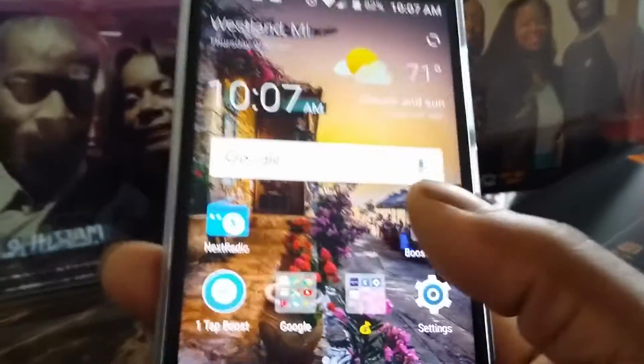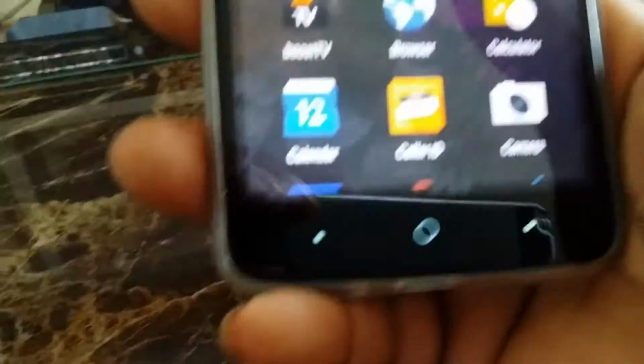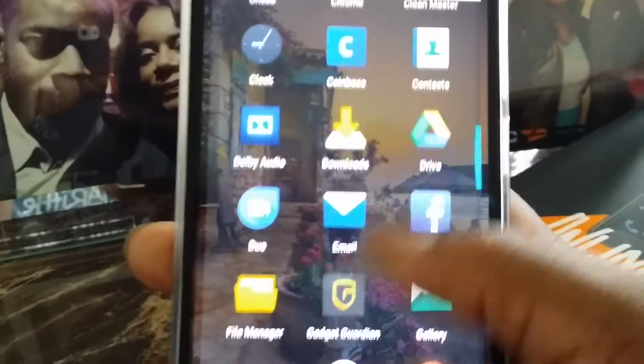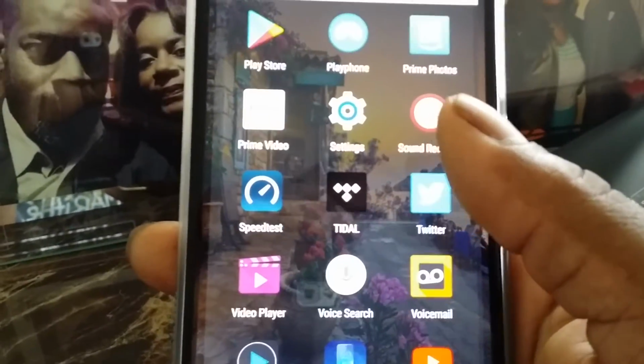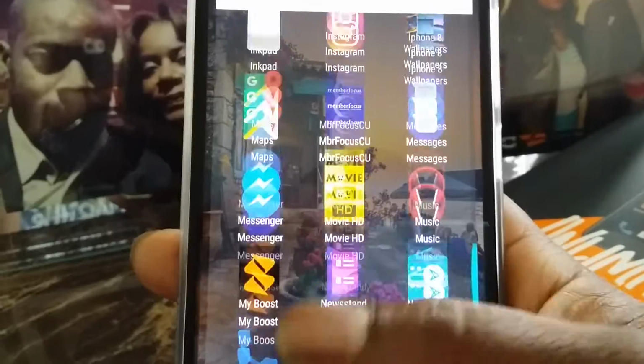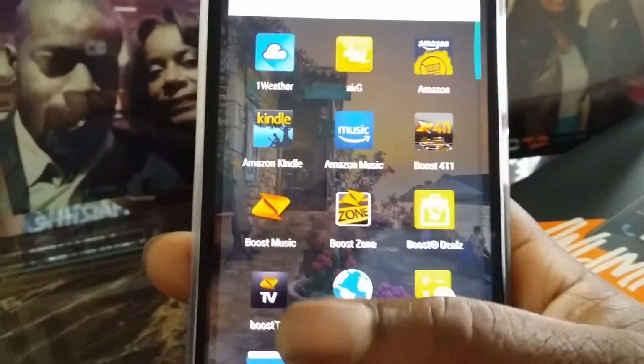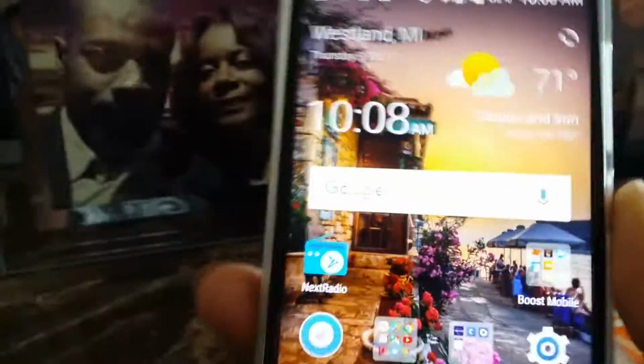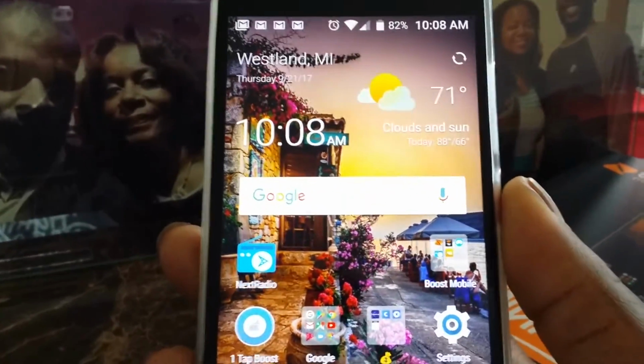Very beautiful looking screen. Let's go to your app tray. Take a look at the app drawer. Of course, you can put your own launchers in here. If you don't like the stock launcher that comes with it, you can put your own launcher in it and do what you want. That's the beautiful thing about Android as opposed to iPhones. You have to take what they give you.